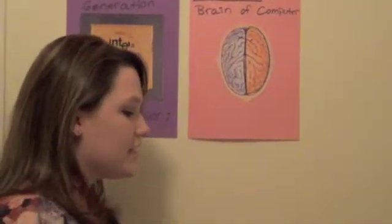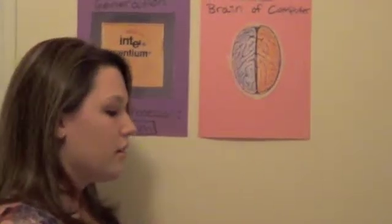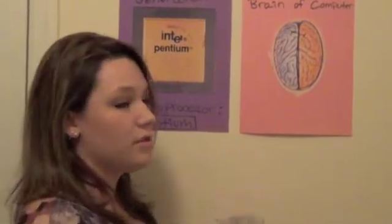This is just like the data bus, because the larger the corpus callosum is, the easier it is for the different systems to communicate. The same way in a computer, the bigger the data bus is, the better the communication and the faster the communication between the different parts of it.